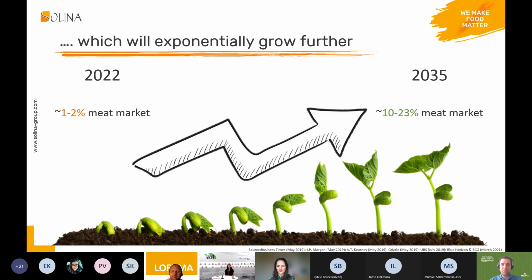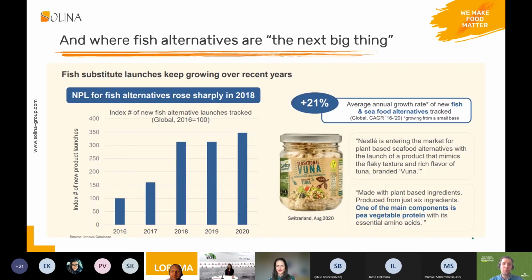And within the meat market, of course, fish alternatives are the next big thing, so to speak. There are lots of burgers in the market already. There are lots of chicken-like products, but what we really see hitting the shelves more and more is fish alternatives. And there you can see globally the hundreds and hundreds of products being launched every year and really picking up since 2018, more than double-digit growth, obviously, in everything that's being launched in fish alternatives year on year.